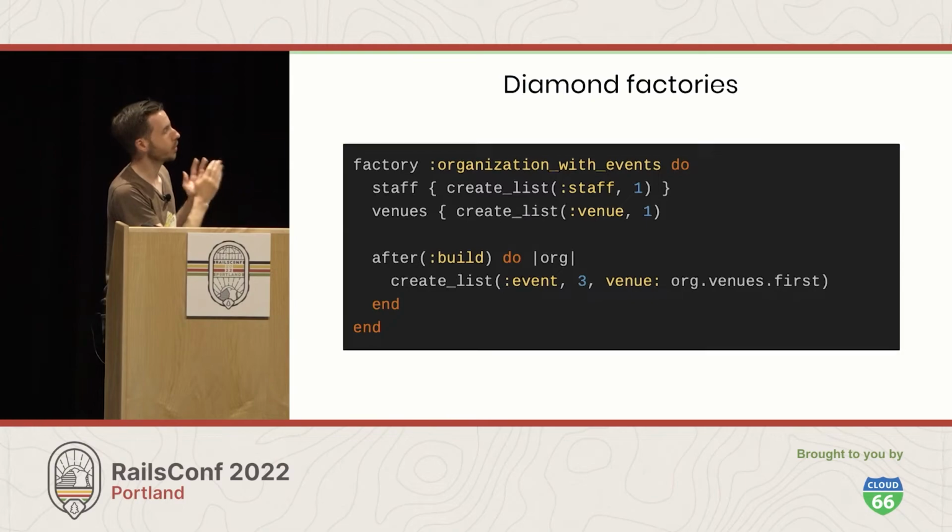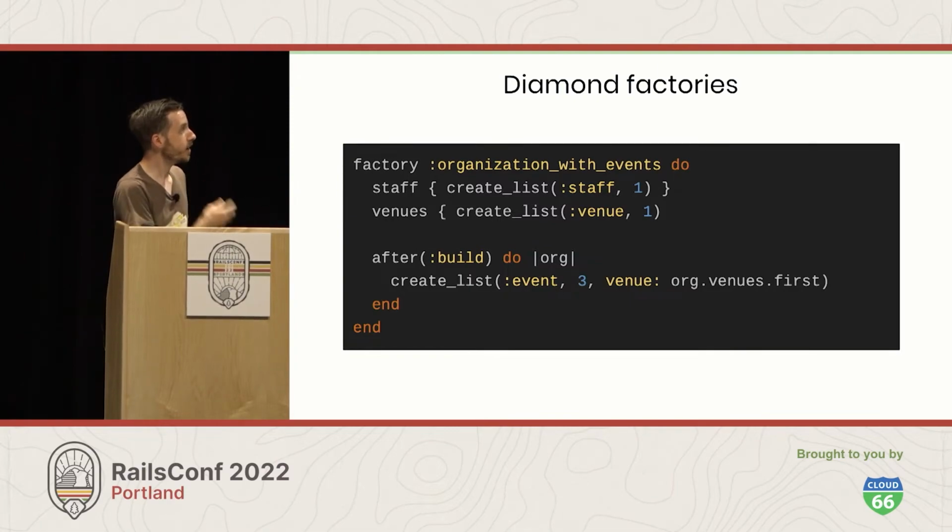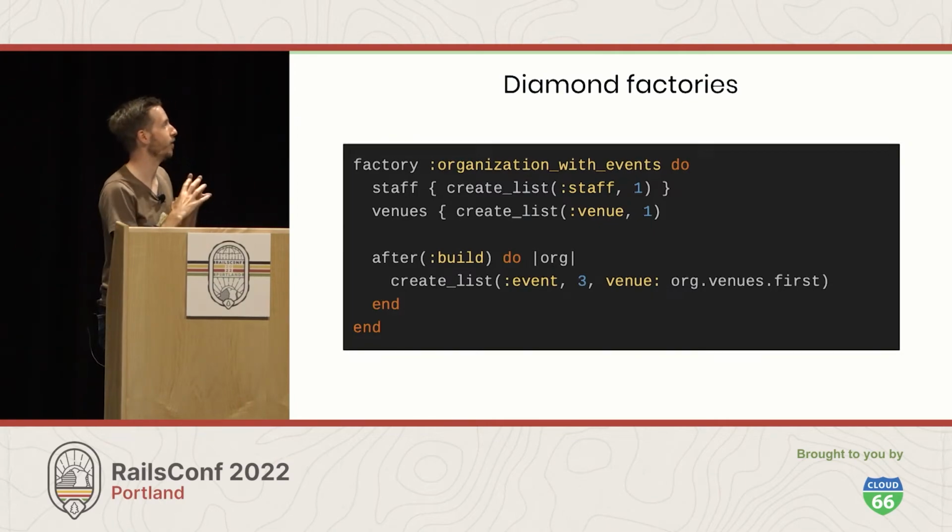That's enough to connect it to the organization, but not having it connected to the staff means that the event factory will then go off and create its own associated staff, and the staff factory will then go and create its own associated organization, and this just keeps repeating and tiling until we have a massive tree.